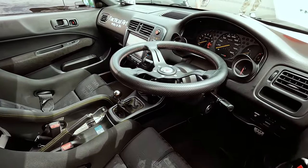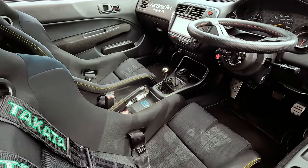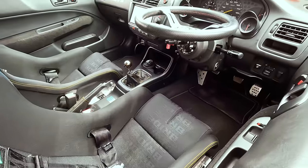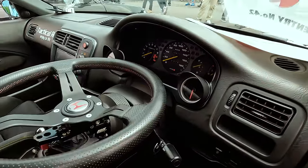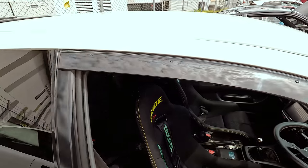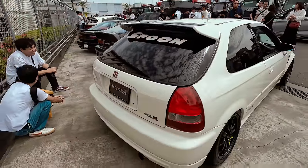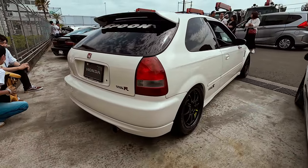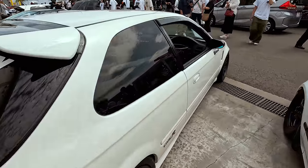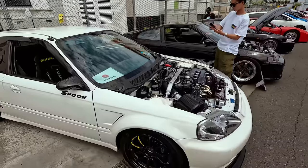Got a Nardi steering wheel with an NSX-R horn button. Oh, look at that dead pedal down there. A little dual gauge pod in here. Super nice. Damn. Definitely one of the cleanest cars here.